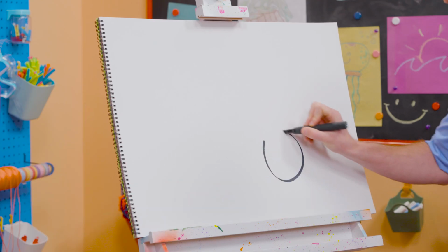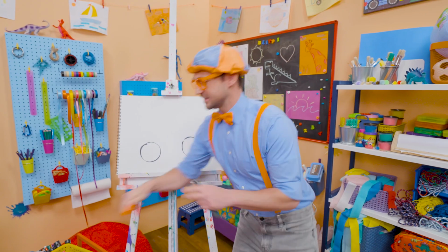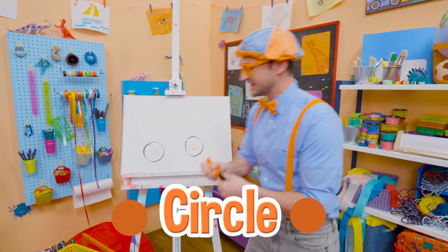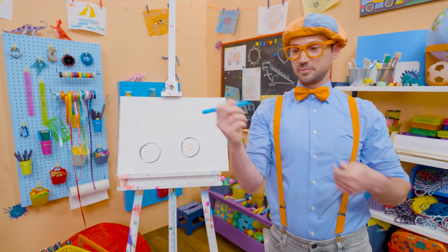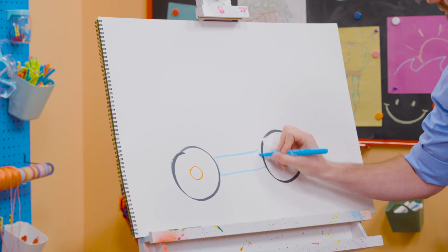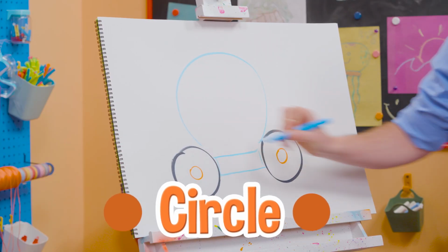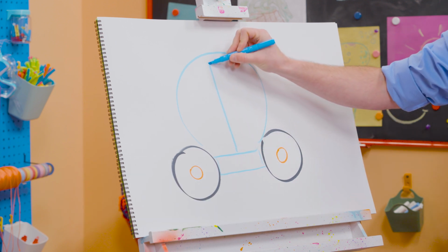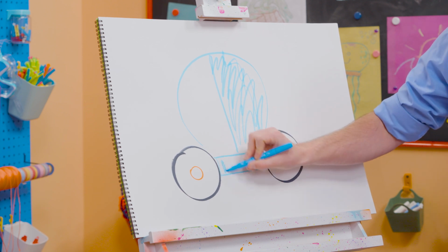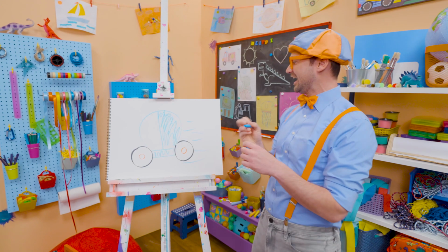First, let's start with one wheel and tire, another wheel and tire, but then we need to take the orange and draw a circle inside there. Yeah, just like that. And then let's take the color blue and then draw a rectangle right in between. And then we draw a circle like this. Yeah, and that's where I sit. And if we draw straight up, yeah, the back, you can color it in. Whoa! And right here, I'm going so fast.